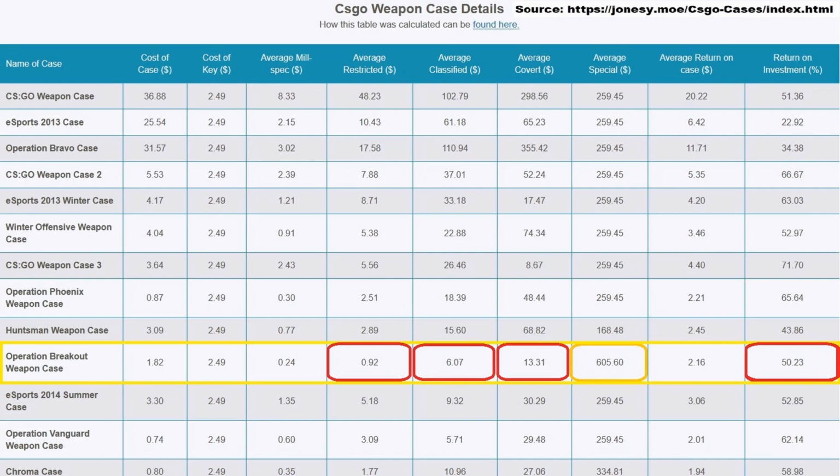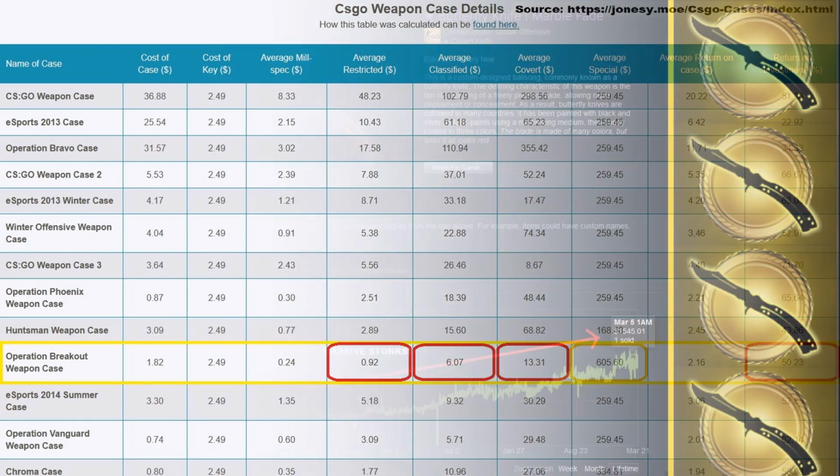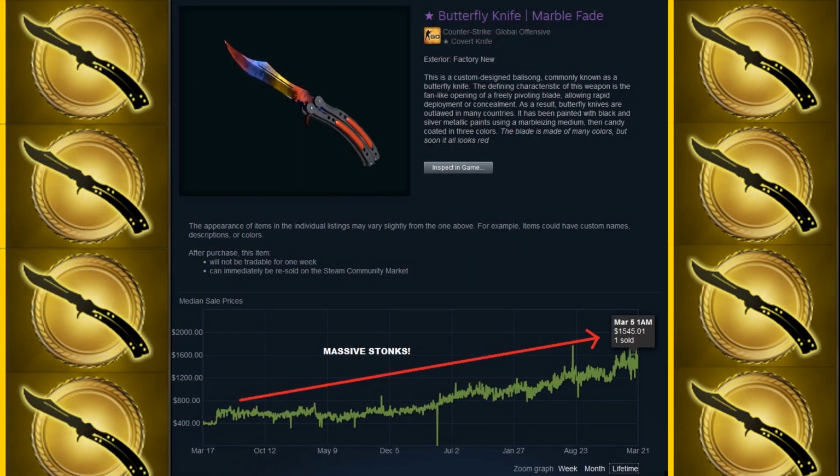The average special item for this case is over $600. This is pretty massive, and I believe it is the highest for any of the cases listed here. But why is that the situation? Well, as you may already know, that is because of the super rare butterfly knives. I believe these knives can only be opened from this case and have been exploding in price on the Steam marketplace over the past several months, as demonstrated in the below graph.